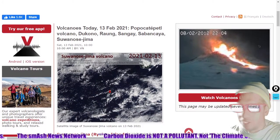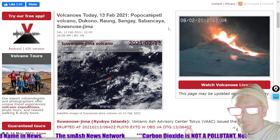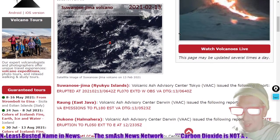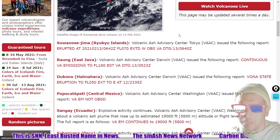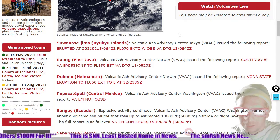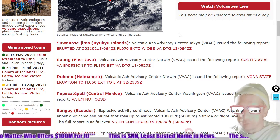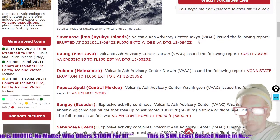Here's a volcano rundown. It would not be wrong to say Ruang is erupting. It ain't wrong if you say Ruang is erupting. Suwanosejima is erupting as well. It's producing a 7,000-foot ash plume. Semeru, an 18,000-foot ash plume there on East Java. Dukono, volcanic ash advisory, issuing a report there, 5,000-foot ash plume.